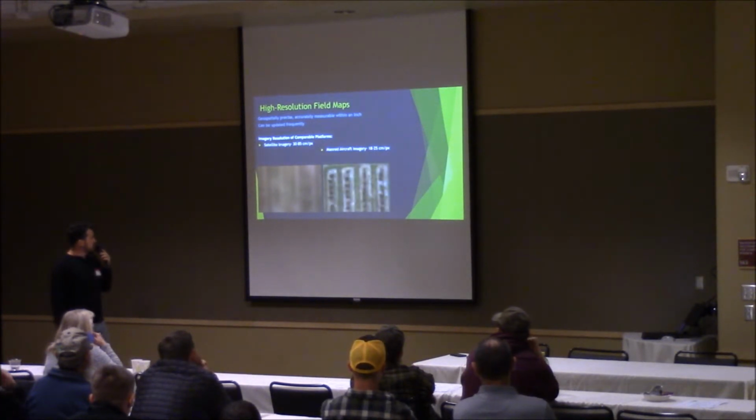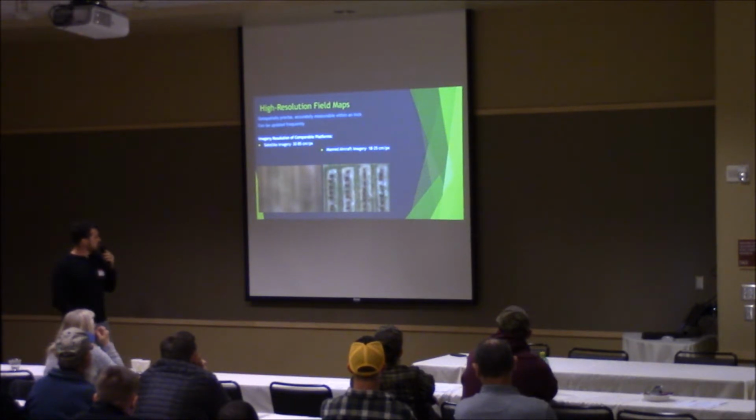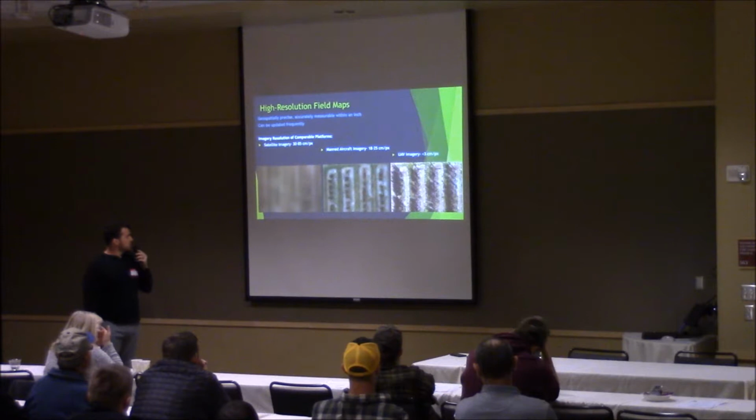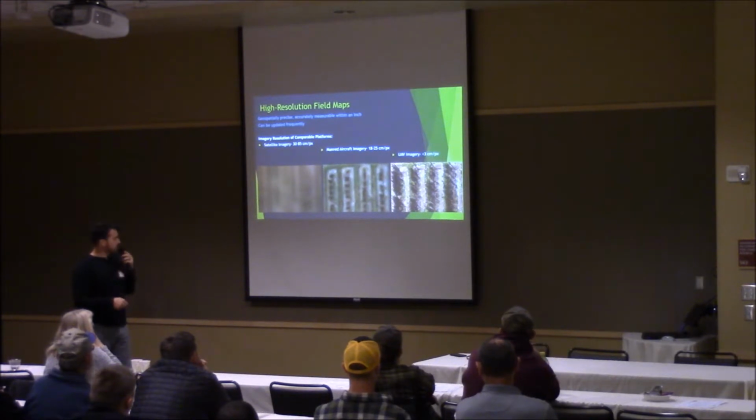When we go to manned aerial imagery, we start to get more detail. Usually manned aircraft can capture images at around 18 to 25 centimeters per pixel. So we can start seeing individual plants, planting rows, but not super finite details. Then, when we go to UAV imagery, we can get below 3 centimeters per pixel, where we can see individual leaves on the plant, grass clumps, and a lot of detail in the field.